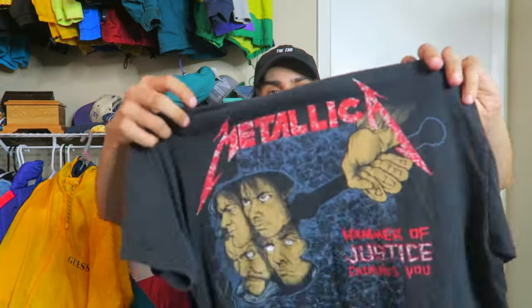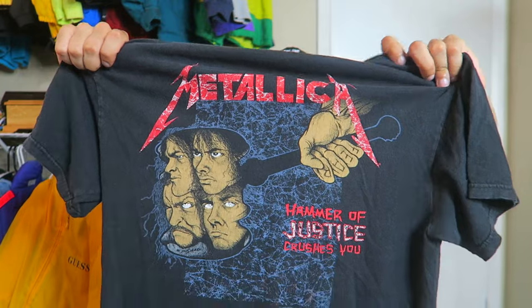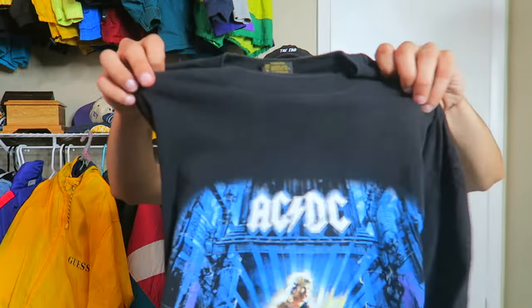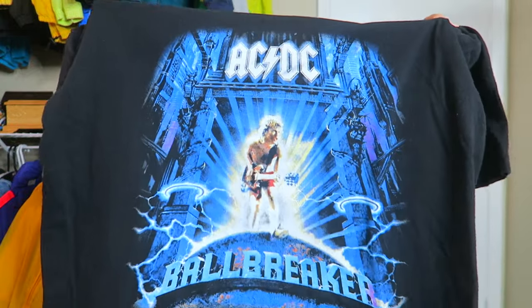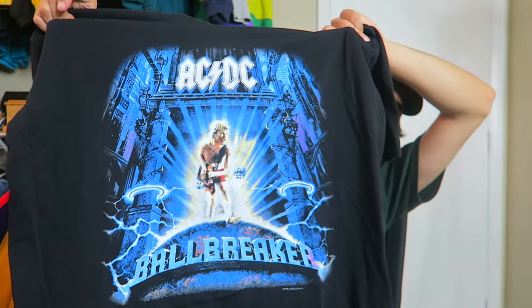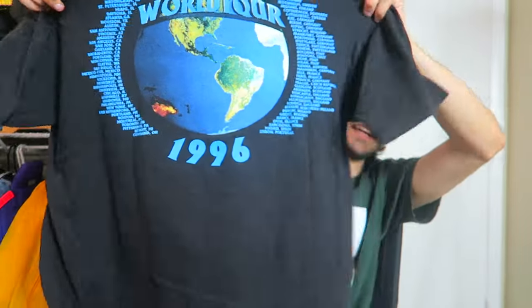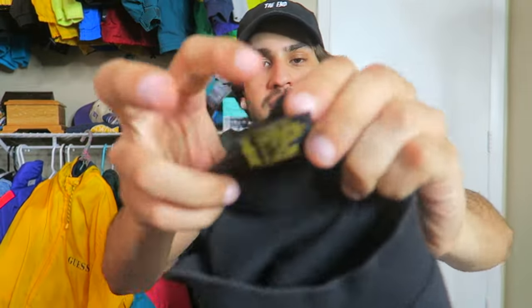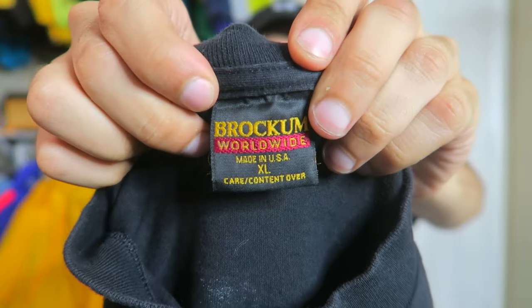Again, these are all mediums, the two Metallica and the Poison, and they are vintage. Another vintage, but size XL, we have the AC/DC. And then on the back, it has 1996 World Tour. The vintage Made in USA tag.